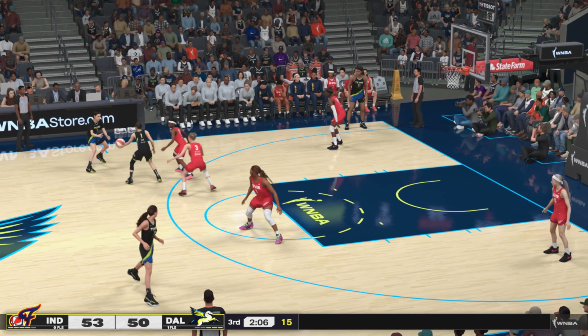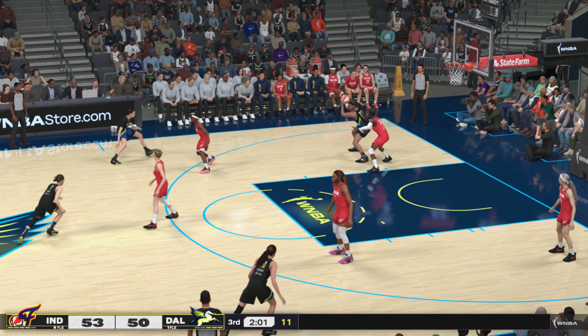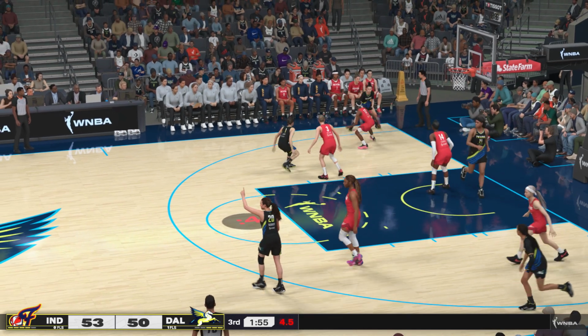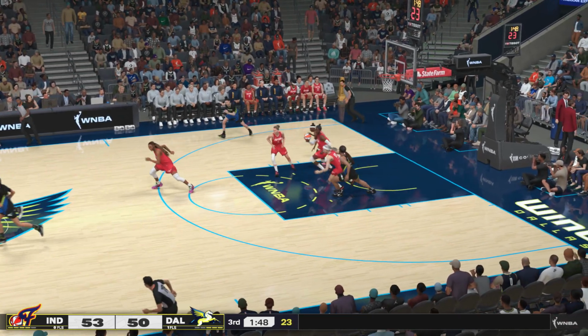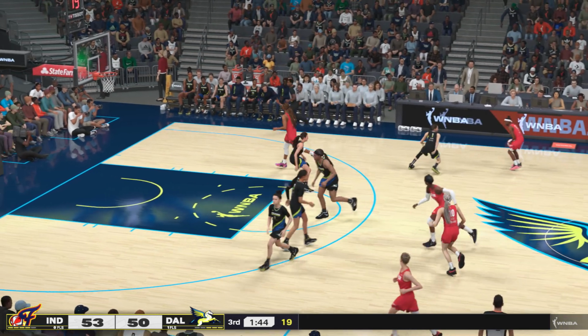Uzan, guarded by Wallace. And here's Brown. She has six. Pass to Uzan. Five to shoot. Segrist. She's guarded by Boston. And another miss by Dallas. Indiana with the ball. Hull with the ball.